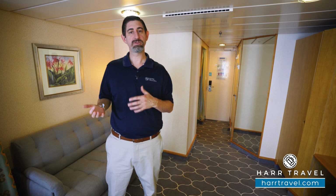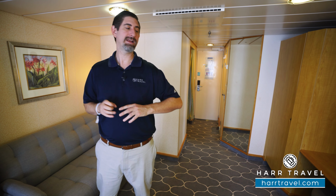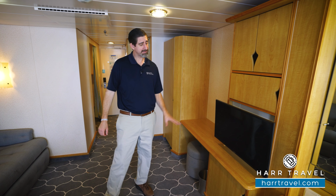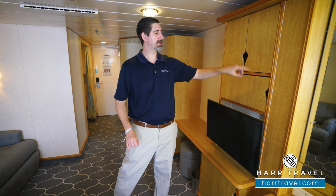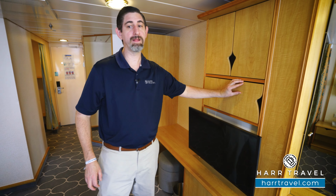Now, I know it's not a complete door. Once again, you can upgrade to one of the larger suites if that's your preference, but this is a really nice configuration. You've got an ottoman here where you can sit and get ready, also utilized as a writing desk. You've got your flat panel TV. It can angle towards the bed or towards the couch. Mini fridge underneath. Storage up above. And then in here, you're gonna find your safe, perfect size for passport and wallets.